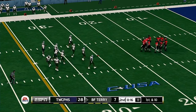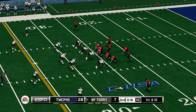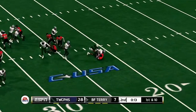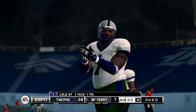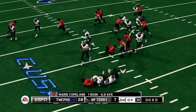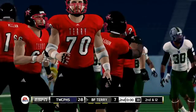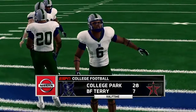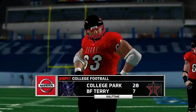It's still only the second quarter. We've got a lot of football left, but I've got to say, this one is teetering on the brink of a blowout. Here's the fullback, and he's taken down behind the line. From their own 23-yard line, it's second down. First half comes to a close as they head to the locker rooms. 28-7, Cavaliers.